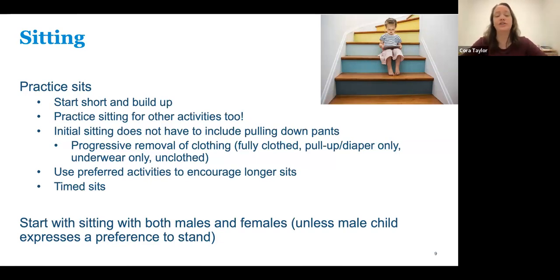And this might start out as just a few minutes or even a few seconds. So if your child is only able to sit independently for, say, 10 seconds or 20 seconds, that's fine. That's your starting point. And you just want to try to build that up over time to longer and longer periods. You could also use preferred activities to encourage longer sits. So if your child enjoys certain YouTube videos or certain activities that they don't otherwise have access to, I would try to limit those activities to just working on sitting.